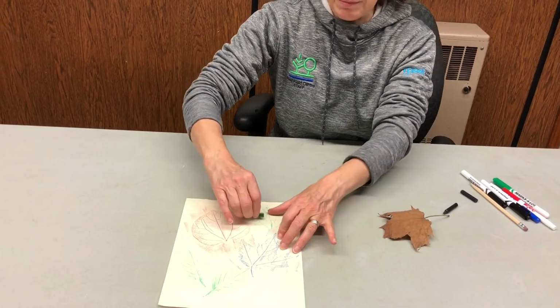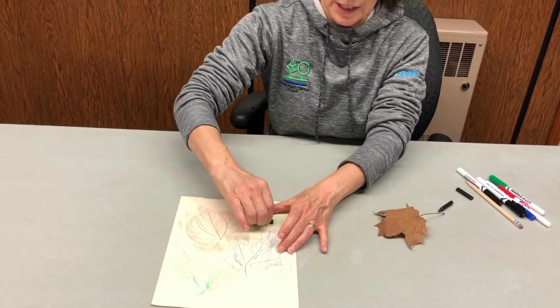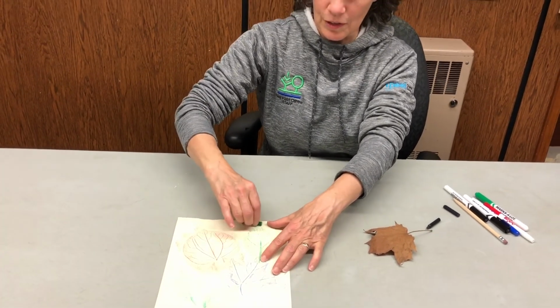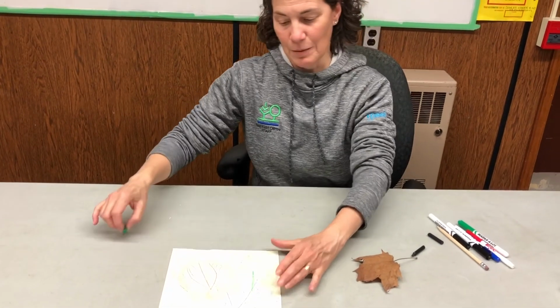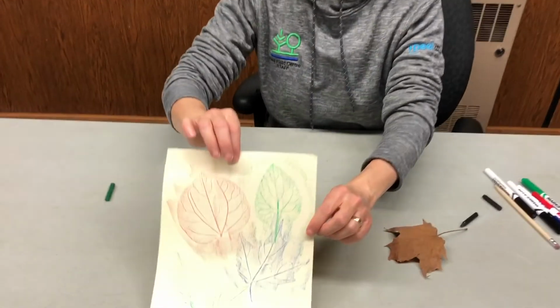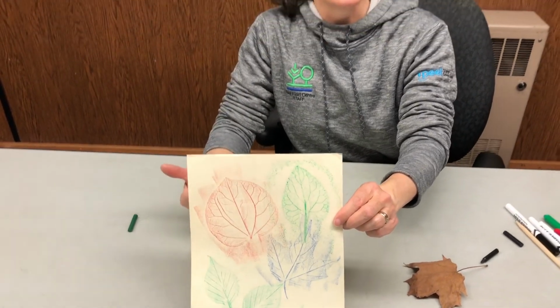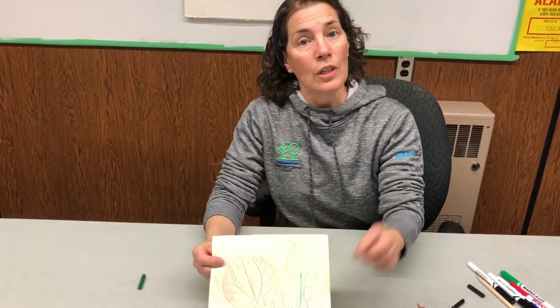And you see how I'm moving the crayon in the same direction up and down the page, so you get some details of the leaf. So this is another way to make your observations in your nature journal. Drawing, but then you can also use different materials like crayons, do a rubbing like this, and then make the observations from your rubbing as well.